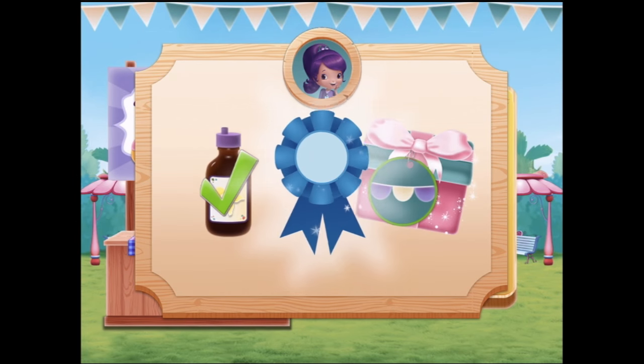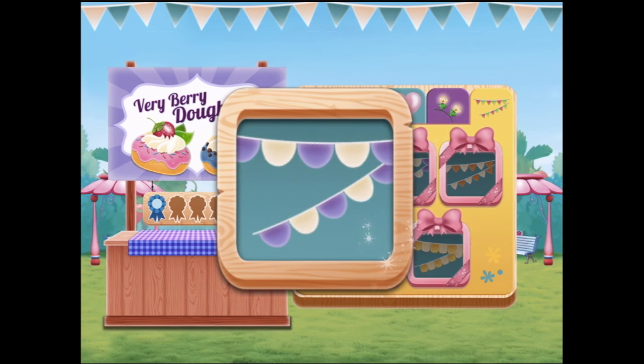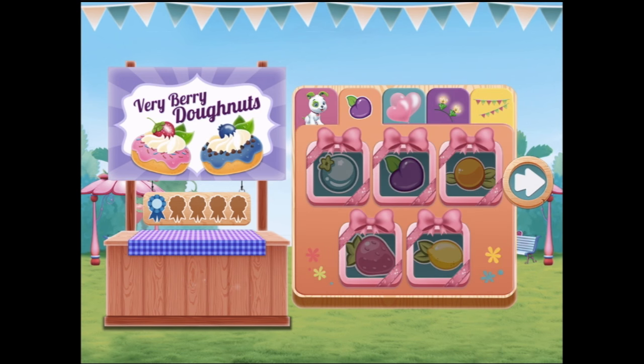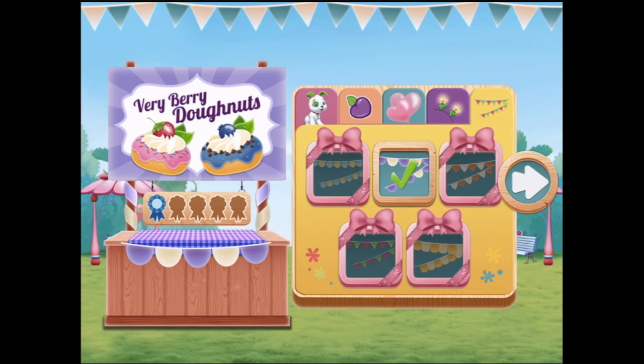Amazing! What's in the box? You won a blue ribbon. Plum Pudding thought your recipe was the very best in show. Your blue ribbon means you earned a terrific new decoration for your food booth. Okay, let's put it on. Oh, that's very pretty. What else is along here? Well, we need to earn all these, don't we? Okay, we've done some berry donuts. Let's choose another recipe.